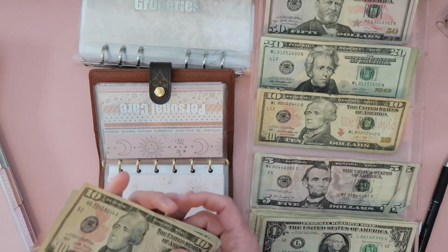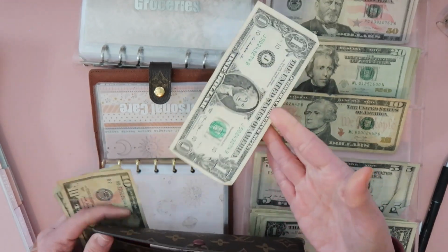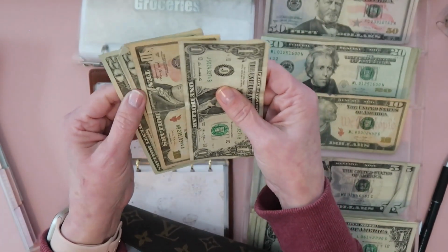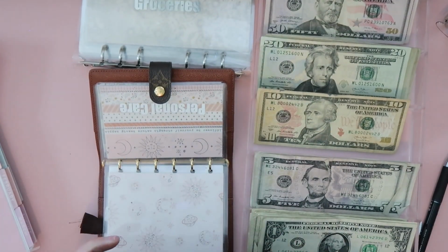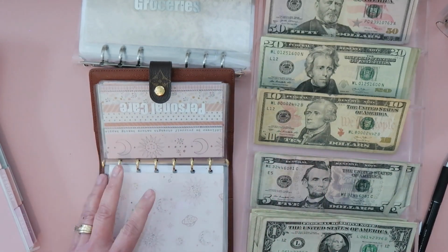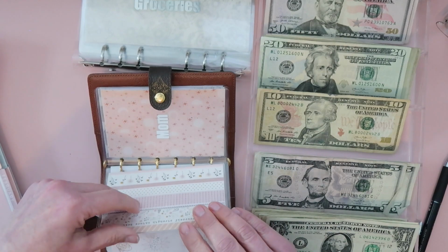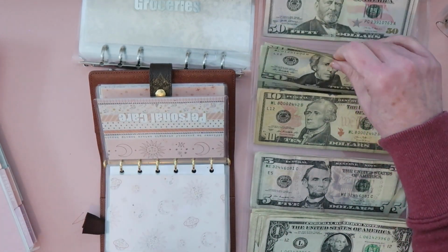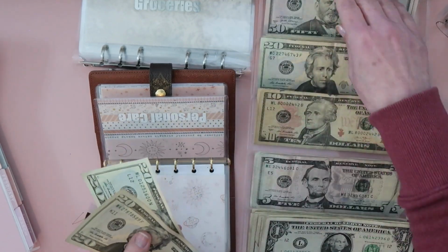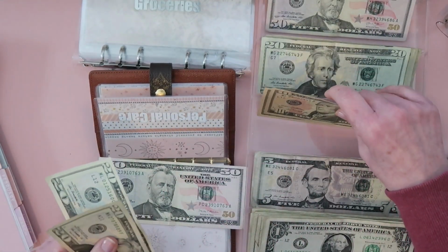So 20, 40, 50. I currently have $1. Yeah, I spent every dime that I had last month. So it is 50 back in there. Personal care is $200. I did have $32 left in here, but I went ahead and took that out, and I'm going to start back with, so 50.